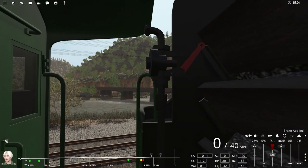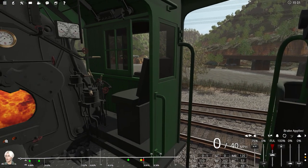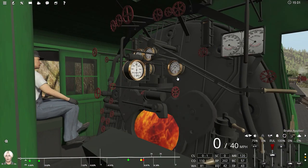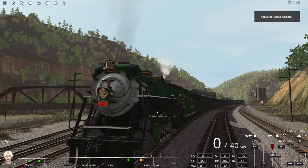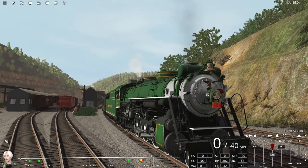And then over here, this is our emergency brake, or the oh crap brake, that, again, engage it, all the air drops out of the system, and all the brakes come on. But again, the amount of detail on this engine, it's truly incredible.